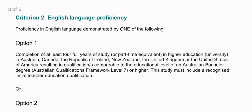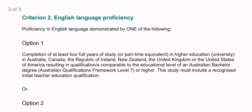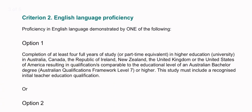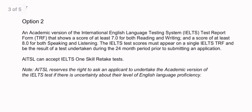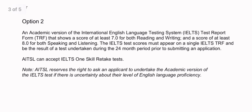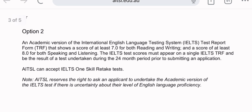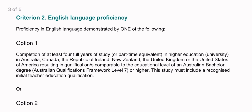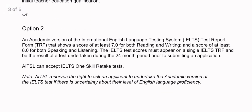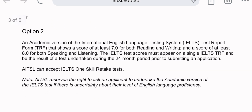Another requirement for registration and skill assessment is your English language proficiency. If you have studied for four full years in Australia, Canada, Ireland, New Zealand, or the USA, then you don't need to write English. However, option two is for people who did not study in any of these countries I've mentioned. So they have English requirements standard for you, and you can write the test.